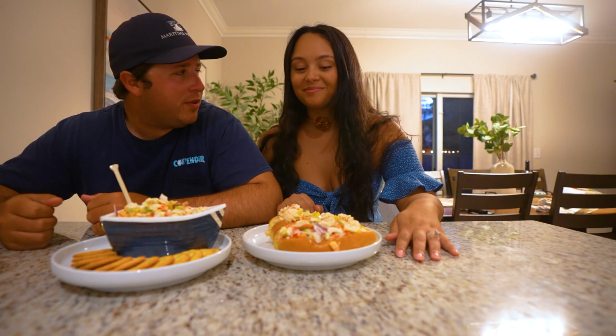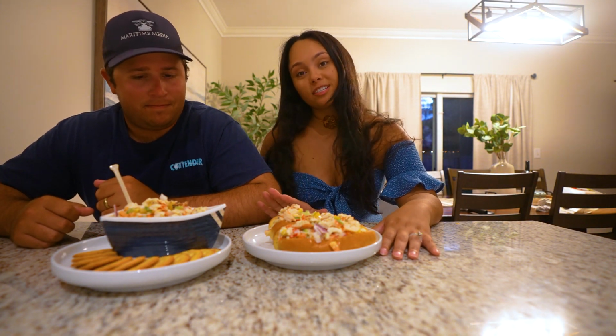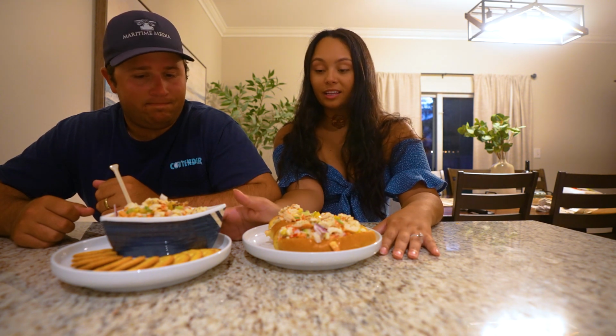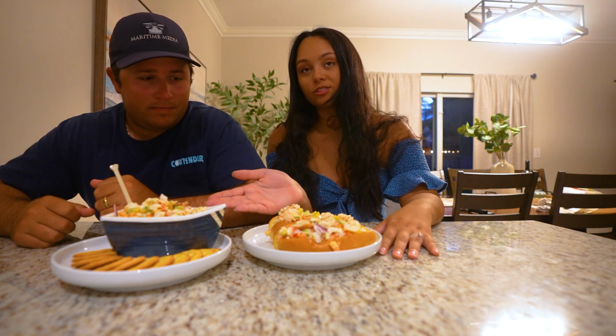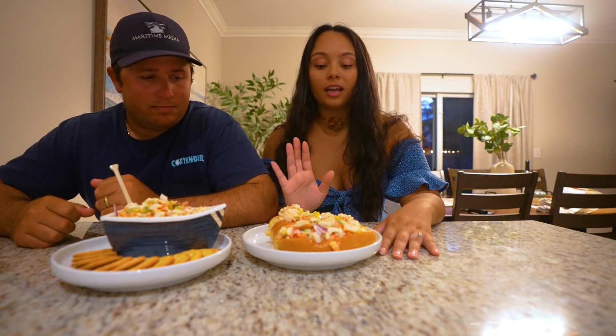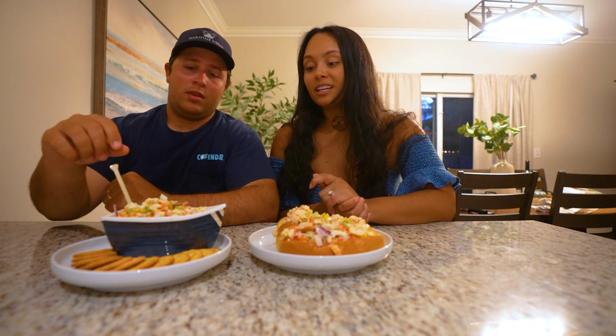All right, moment of truth. What do you think? I'm excited to try both. Like I said, this is a very versatile recipe. You can have it by itself, like we have it here with some crackers. You can eat it even without crackers and just eat it like a ceviche. And you can also do a little sandwich, which is what we did here. So, I'm excited to try both.